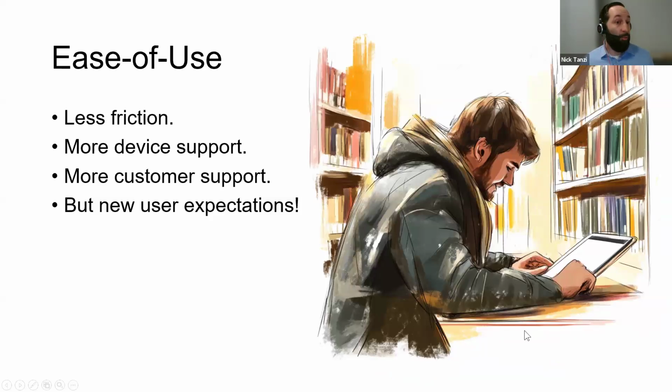And the present, again, is one of ease of use. There is less friction. Downloading an ebook now, even from setup, is probably a 3 or 4-step process, not that 24, 25-step process I described back in the early 2000s. There's more device support. Certainly, there are fewer device types out there, but there was a time when if a patron had a Kindle Fire, you had to say, I'm sorry, you can't borrow something because we don't support that or we don't support iOS. More often than not, we're in the business of saying, yes, your device is supported.